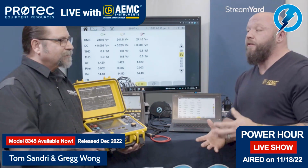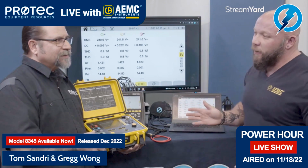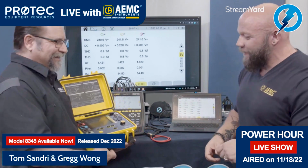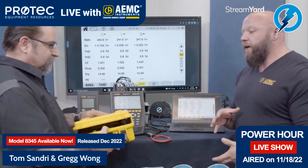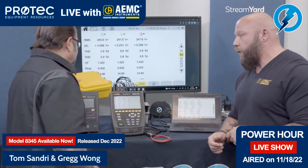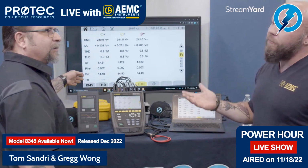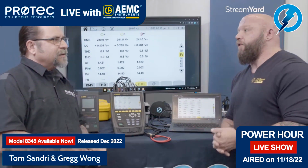So this is a great set of instruments. Ships in a big giant case as well. I shouldn't say big giant; it's much smaller than some of your other instruments. But it ships in a big case that's very ruggedized that can be taken out to a transmission tower, and that testing can be performed with ease. It takes about 15 minutes to perform that test.